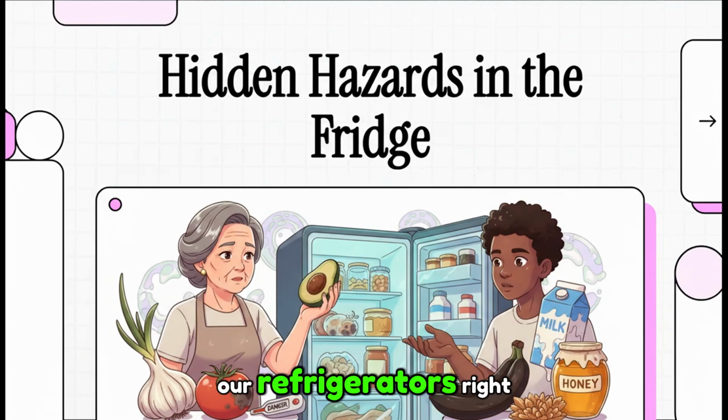We all trust our refrigerators, right? They're supposed to keep our food fresh. But what if I told you that for some really common foods, the cold is actually creating hidden dangers? Yeah, today we're going to open the door on the secret hazards lurking in your fridge.